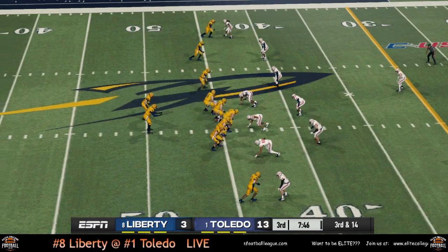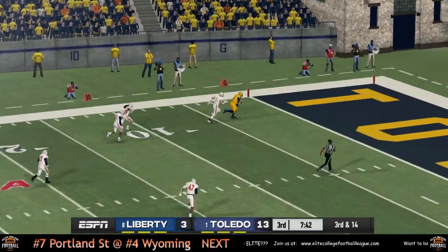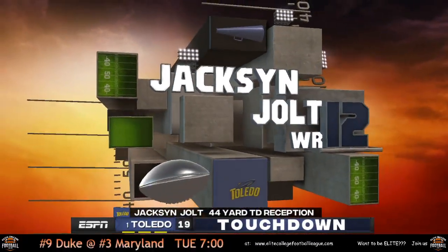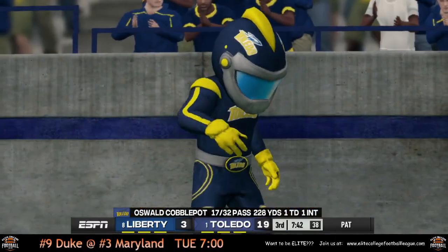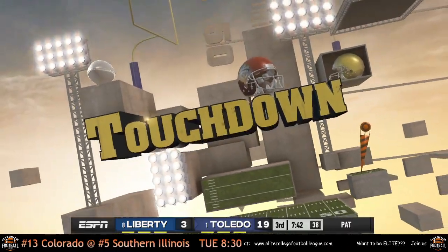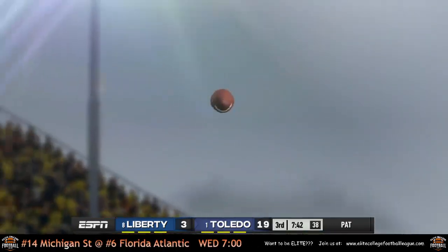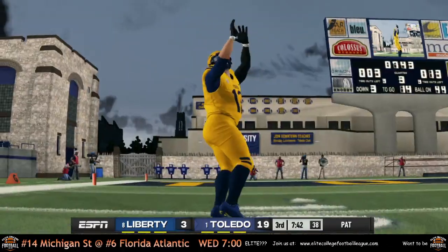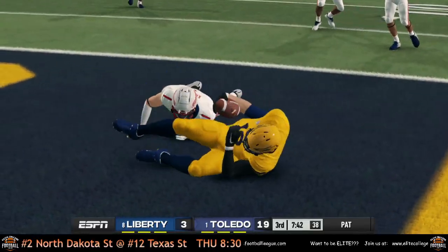Check Mike 21. Ready, set. He goes downtown. Got it to the senior. Touchdown, Toledo. That'll push him over the 100-yard mark in receiving. Even when he isn't open, the quarterback will still throw him the ball and just let him make a play. It really shows the trust that the quarterback has with his receiver.